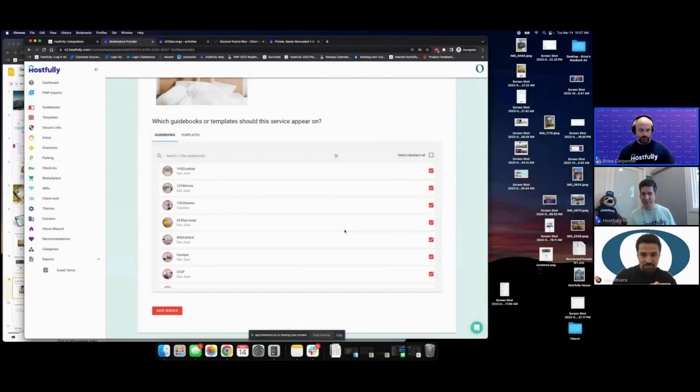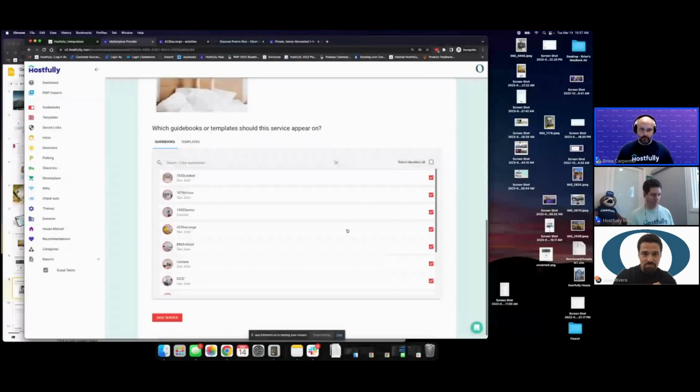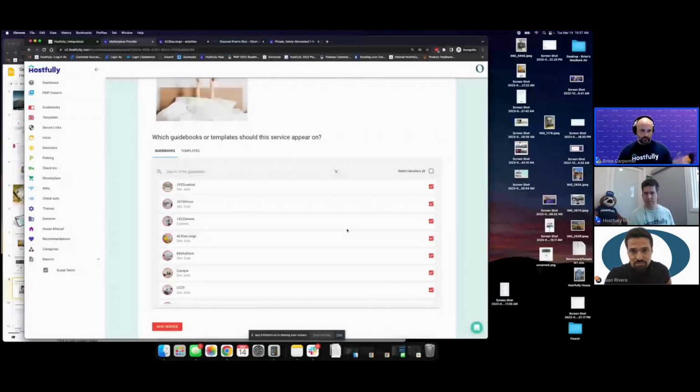I'll just show here on the screen, when you're creating your marketplace items, you can choose which properties they apply to. And so if you have a larger property where it's maybe just not feasible, then you can disable that marketplace item from showing there.